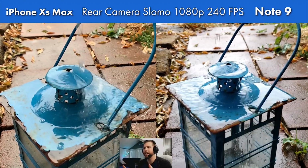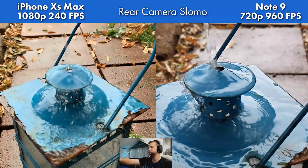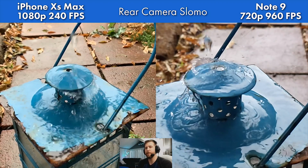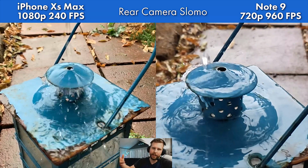They're very, very comparable footage. And now we have 960 frames per second on the right with Note 9. 960 frames per second slow-mo is something that the XS Max just can't do, and I think it's great that the Note 9 has that additional functionality.